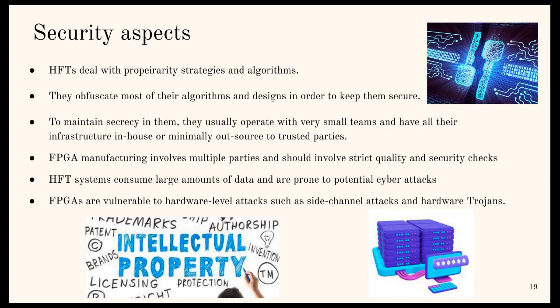Instead of sharing their code base with multiple people outside, they work with a very minimal team as per the requirement, and they don't outsource many of those things. As much as possible, they try to make everything in house, and if there's any need for outsourcing, they use huge amounts of NDAs and non-disclosure agreements, only with trusted parties.